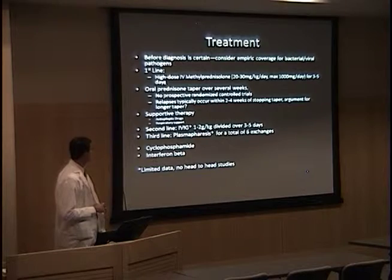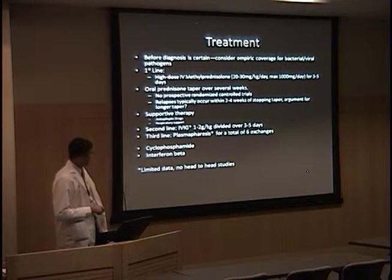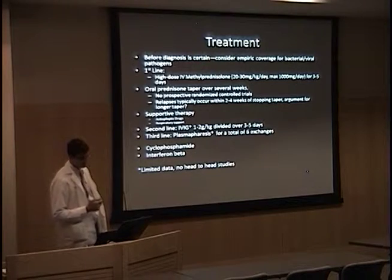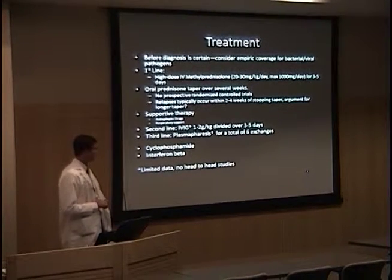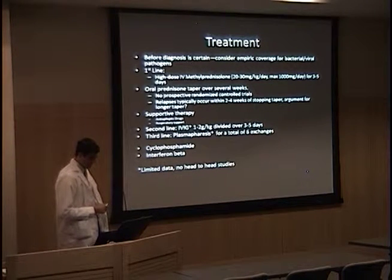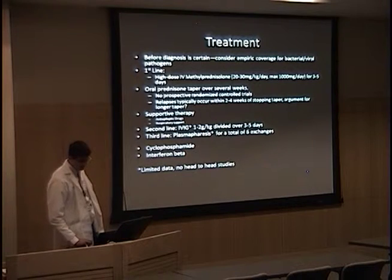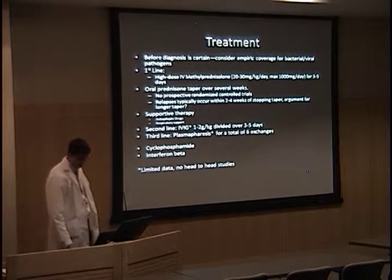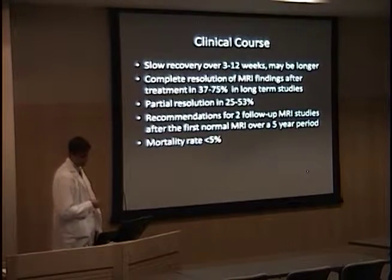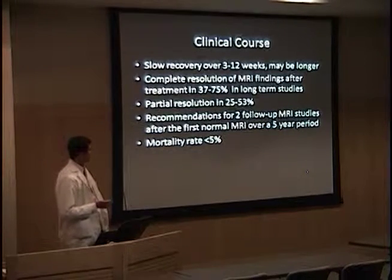Second line treatment, if IV steroids are not cutting it, you can also use IVIG as an adjuvant or by itself. Third line, there has been some anecdotal evidence that plasmapheresis has helped some of these patients. They typically do 6 exchanges every other day and it has shown some promise with this treatment. Also some case reports with patients that fail IV steroids using cyclophosphamide, interferon beta, but no hard data to support use of this.